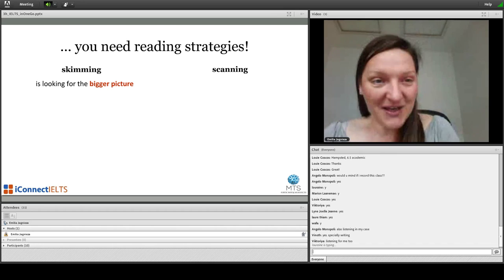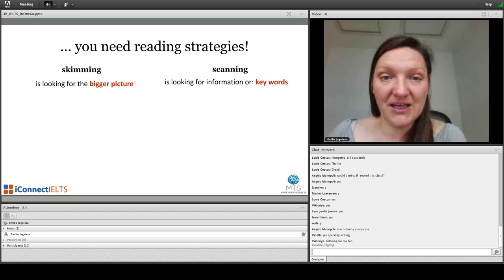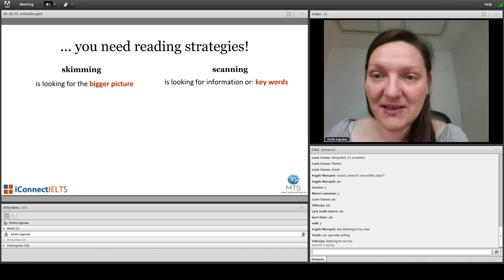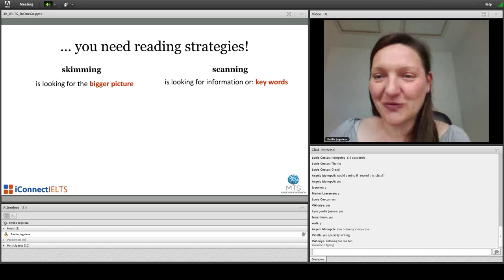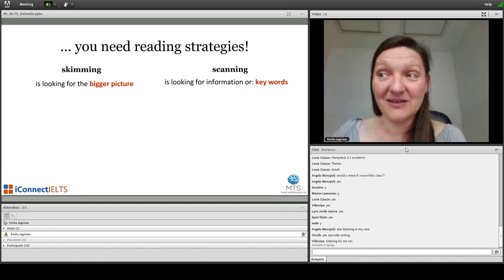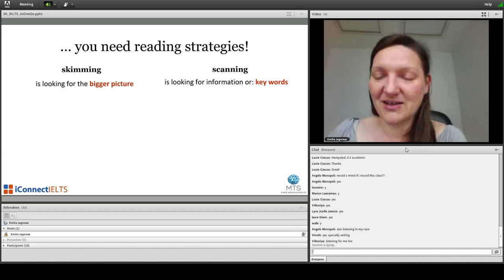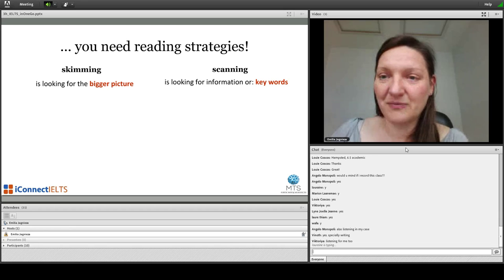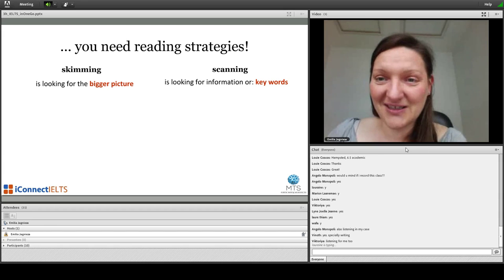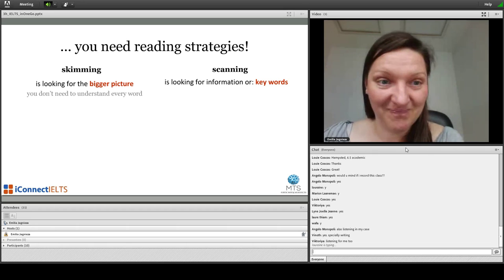Skimming is looking for the bigger picture, the so-called bigger picture. Scanning is looking for information or keywords. As you can see, both descriptions of these strategies do not include the word read. They are actually about searching, and it's a very, very interesting and very useful way of looking at reading. So what you're going to do tonight will probably be a little bit of a revolution for you, and once you learn it, nobody will take it away from you. This is a life skill. You will be able to use it in the IELTS test and not only.